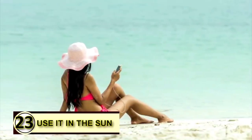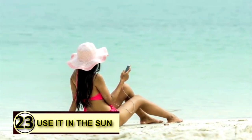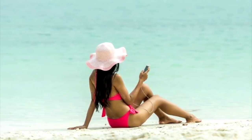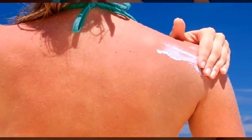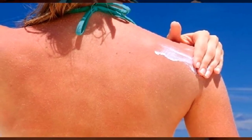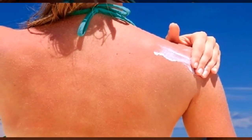Tip number 23. Use it in the sun. Coconut oil has a natural SPF of 4 to 5 and contains antioxidants that help protect the skin from harmful radiation from the sun. It's a natural sunscreen. Obviously, though, that low amount of SPF isn't sufficient for a long day in the sun. So we add red raspberry seed oil and other essential oils.